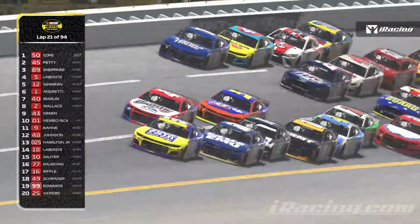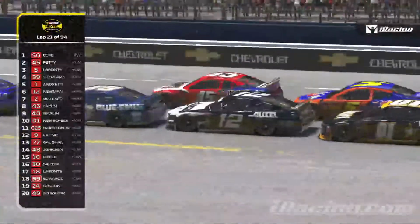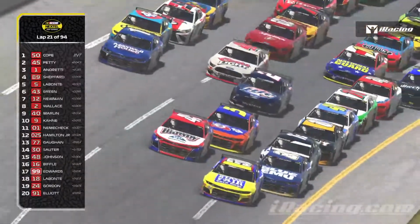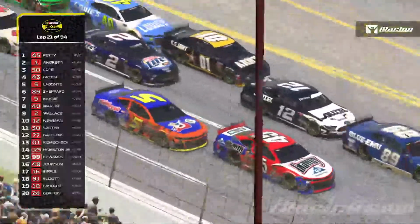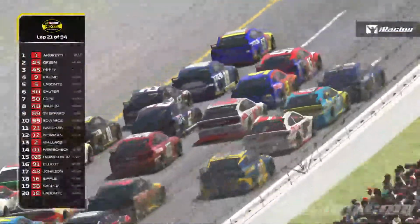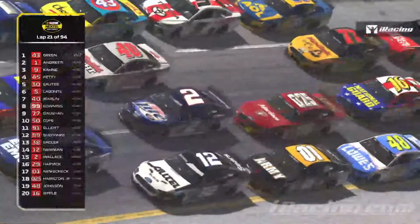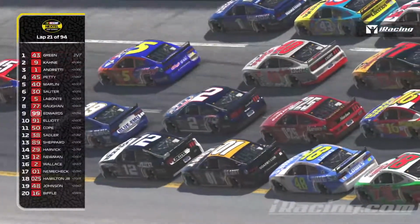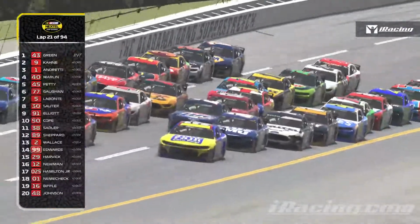Newman and who is the 89? Morgan Shepherd. Working their way forward. Terry Labonte pushing the 45. And whoa, what a run from the 2 of Rusty Wallace. Almost made a good move there. Just couldn't pull it off. Couldn't get it to the front of the line. And Morgan Shepherd sliding around trying to choose a lane, it looks like. Probably want to do that sooner rather than later.